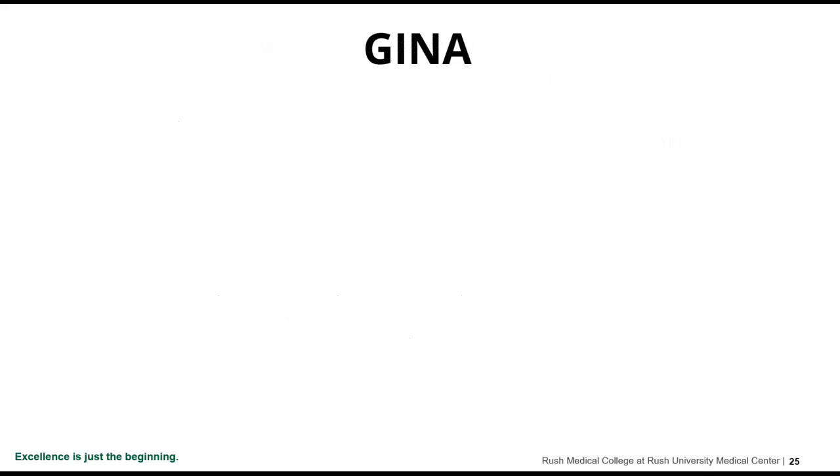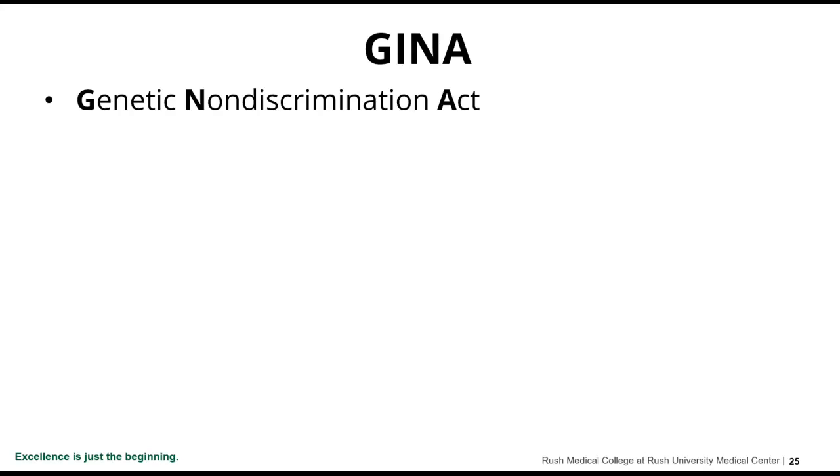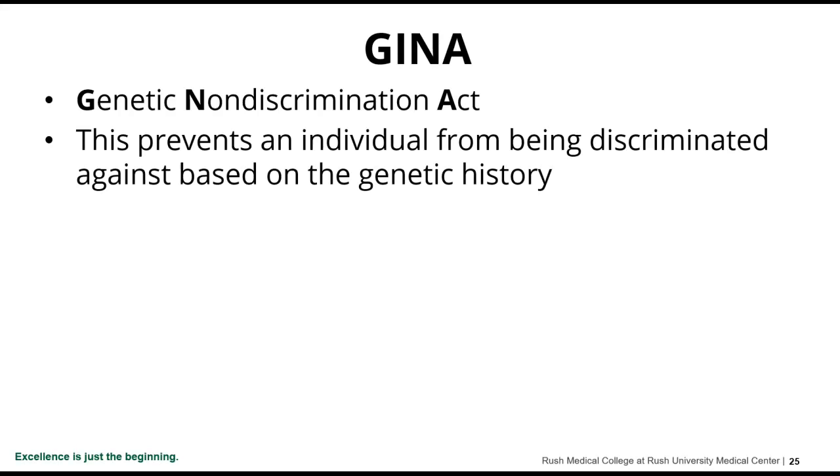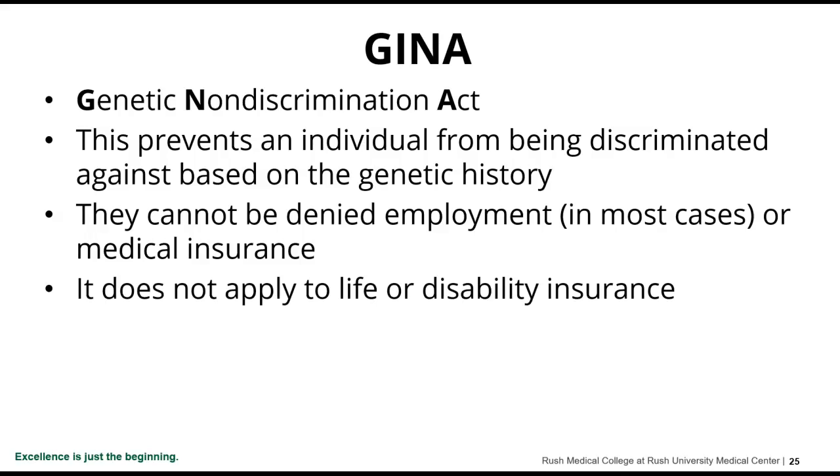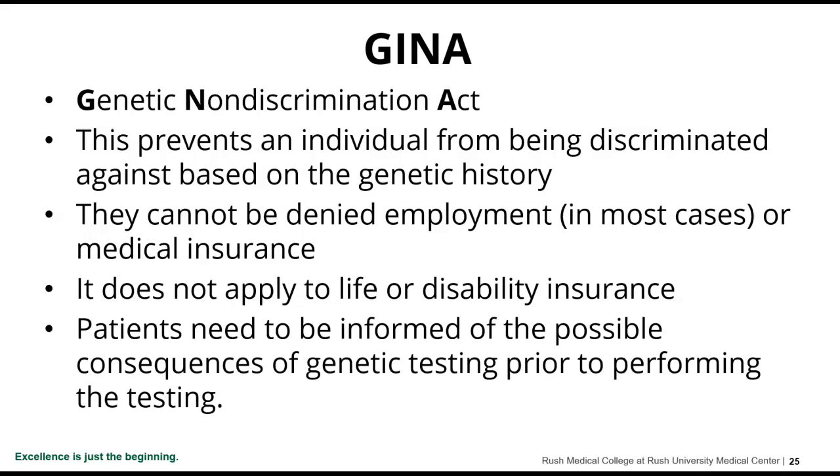One thing I want you to know about is GINA, the Genetic Information Nondiscrimination Act. A lot of people don't know that this is in place, and it was signed into law in 2008. It prevents an individual from being discriminated against based on their genetic history. They cannot be denied employment, or in most cases, except, again, if it was long QT and a police officer or somebody that drives a truck for a living. It does not apply to disability insurance or life insurance.